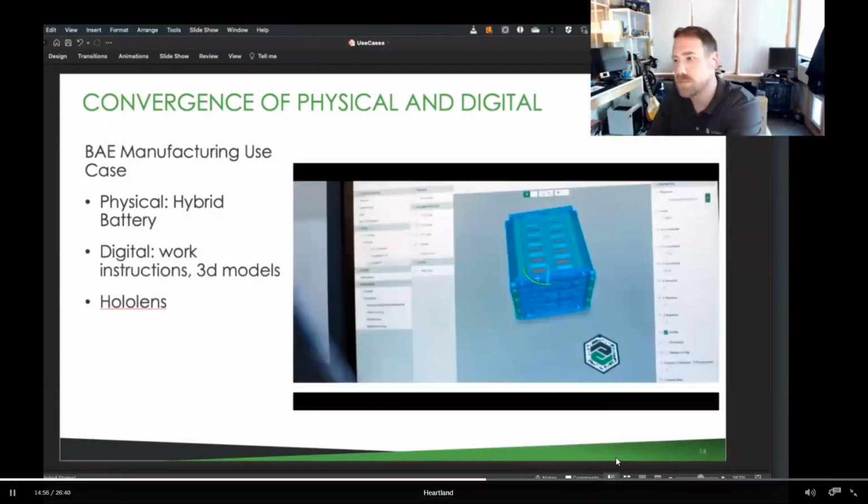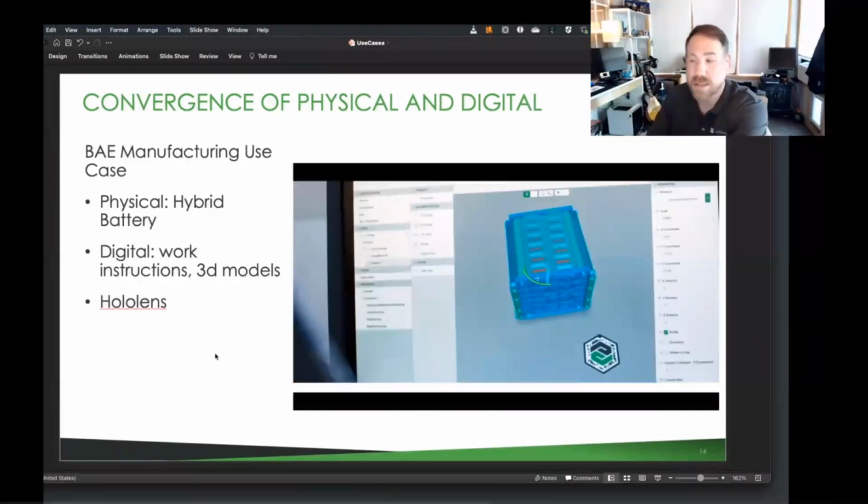I've got another one. This is BAE batteries. They make hybrid batteries for buses. Now these batteries have sometimes up to hundreds of filaments, and if they install them in the wrong order, not only do they have to work their way back to when they made the error, but sometimes it's scrap material, so they have to use new material. So you can imagine how costly that is.